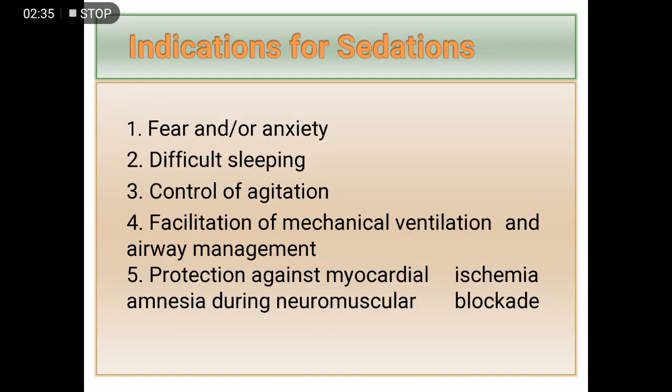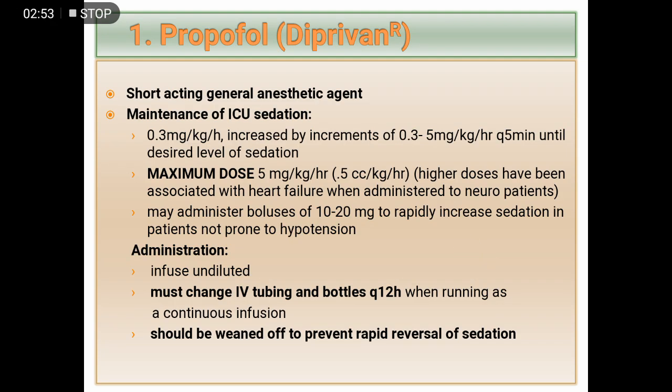Indications for sedation. We have fear or anxiety, difficulty sleeping, control of agitation, facilitation of mechanical ventilation and airway management, as well as protection against myocardial ischemia and amnesia during neuromuscular blockade. One of the examples is propofol or Diprivan, a short-acting general anesthetic agent, for maintenance of ICU sedation.